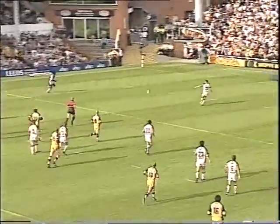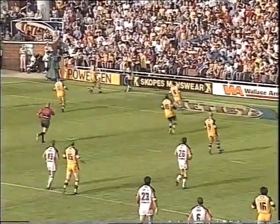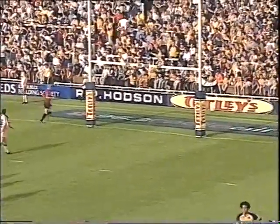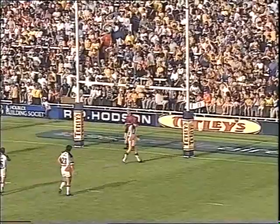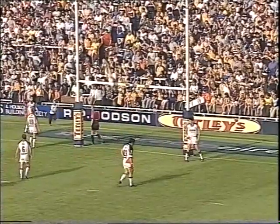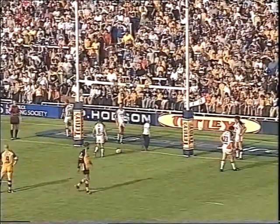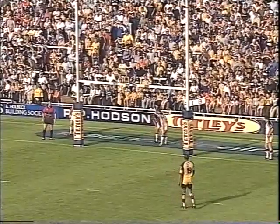Sinfield, little stab kick through. Tom Saxon and Wayne Price chasing it back. Will it hold up in goal? He steps out, Wayne Price. Well, very lackadaisical from Price there. You'd think he had all the time in the world. He didn't. Couldn't stop himself. Big effort to get back to the kick. An excellent kick by Sinfield. Wonderfully weighted.